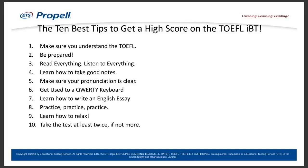And okay, the sixth one is pretty easy. I think all of us are very familiar with the keyboard, no? QWERTY keyboard. So this will really help you when you try for the writing section. Learn how to write an English essay. I'm sure all of us know the English essay structure. You should have an introduction, a body with 2 to 3 paragraphs, and a conclusion.